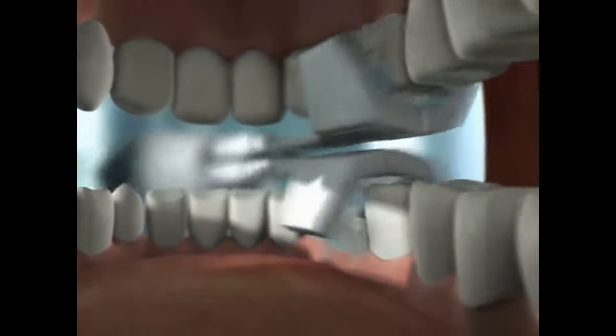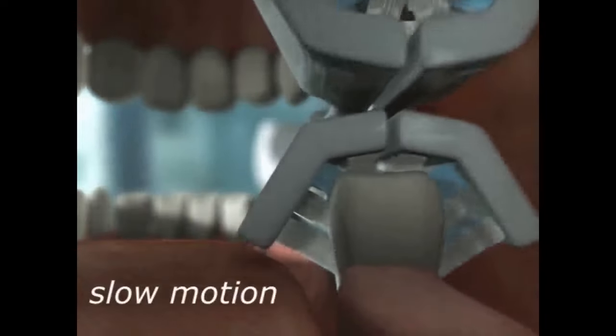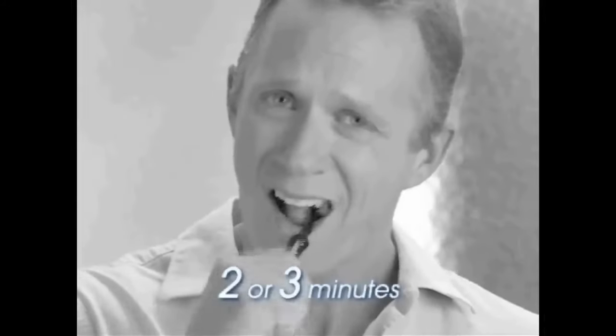30-second smile uses 6 micro brush heads that surround your teeth in soft bristles, automatically cleaning the top, bottom, inside, outside, and biting surfaces, all at the same time. It provides a perfect and comfortable cleaning every time. That's why brushing only 30 seconds with 30-second smile is like brushing 2 minutes with a single-headed toothbrush.